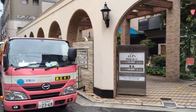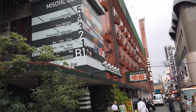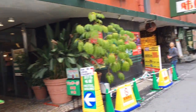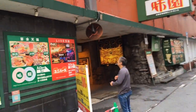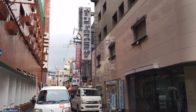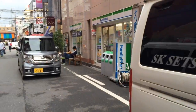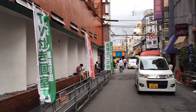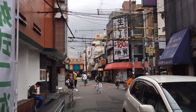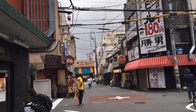Love Hotel. More Love Hotels. Lucky Owl. A lot of times the Love Hotels are themed. Live. Namba Plaza. So there's Kuraman Market. I guess I can walk through there.